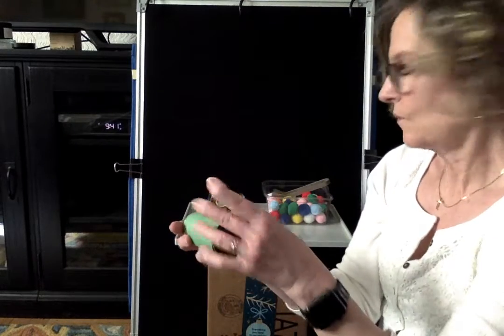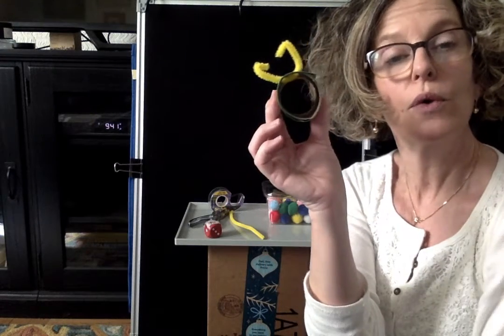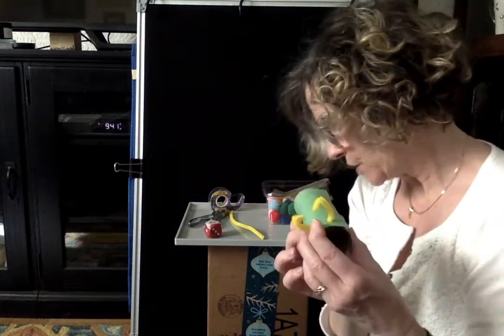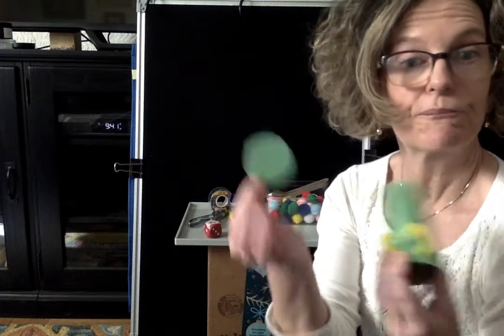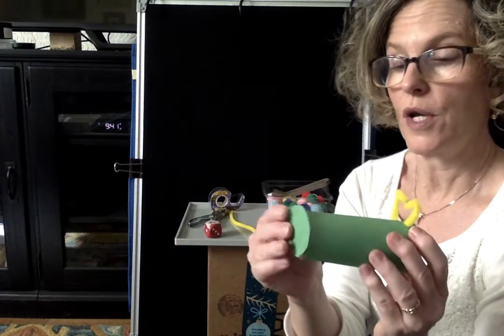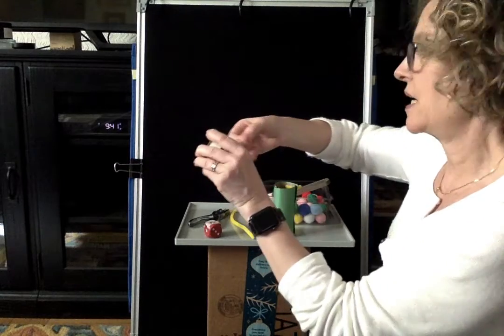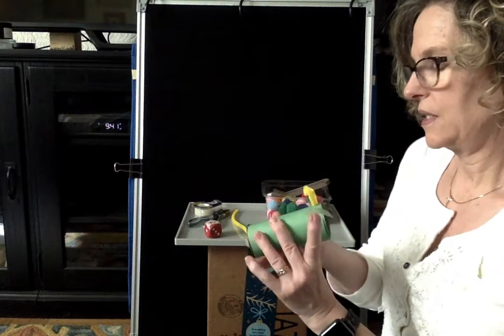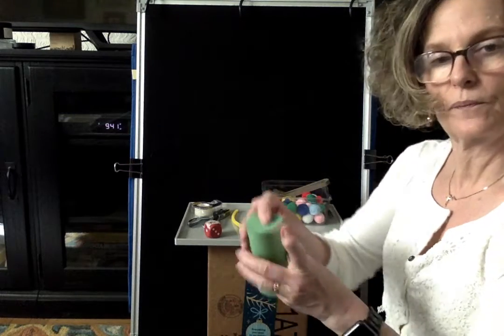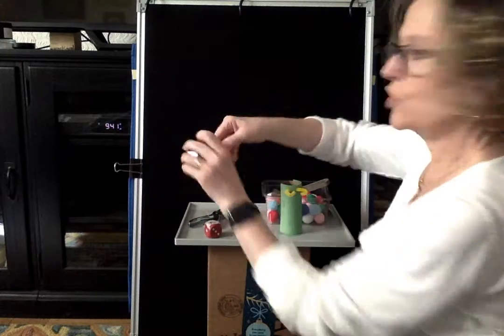Okay? Now, I'm going to be putting pom-poms inside this, so I don't want the pom-poms to fall out, because toilet paper rolls have a hole going all the way through. So I'm going to take a circle of construction paper. Your grown-up can help you figure out what you want to use. And I'm going to tape that to the bottom. So let me take my piece of tape. And I'm going to tape it to the bottom. I need 2 pieces of tape.